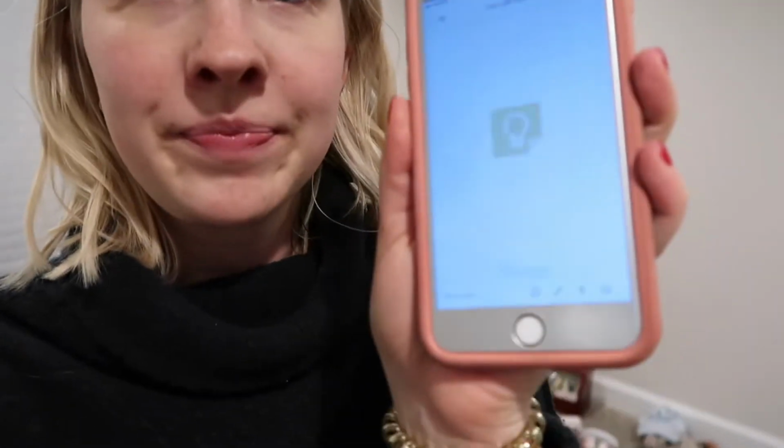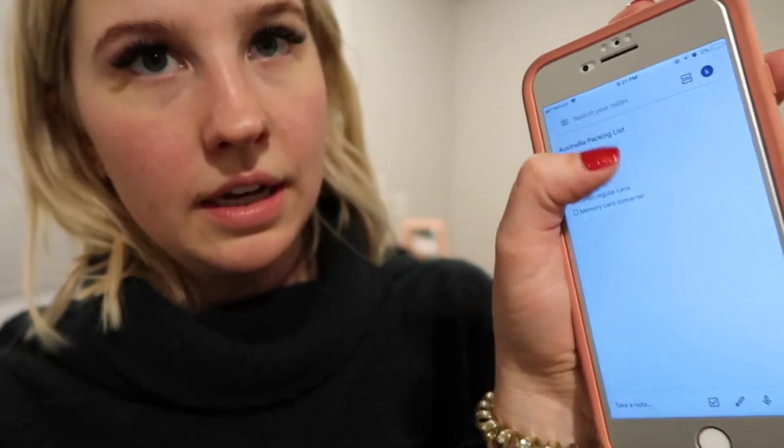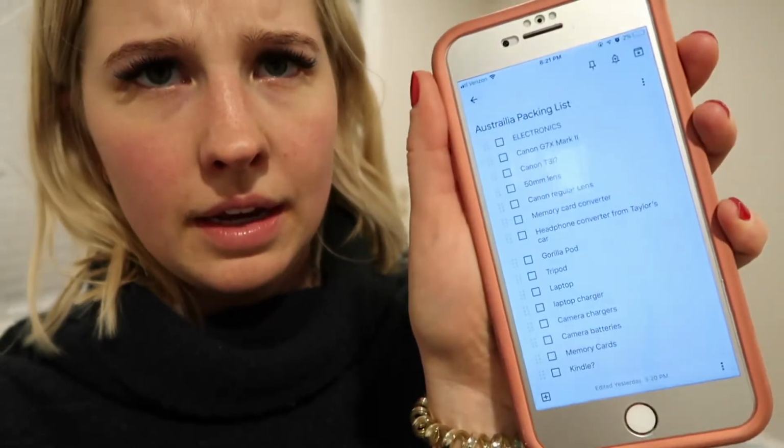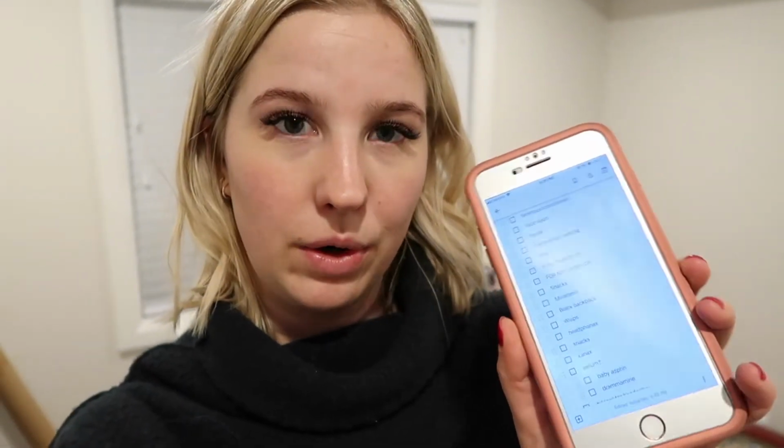Before I keep packing, I wanted to show you how I keep my packing list. I use the app Google Keep, and I love it. You can do little checklists and to-do lists and things. This is the list I'm using, and I put all my stuff on there, and as soon as I put it in my suitcase I can check it off the list. Anytime I think of something I might forget, I quickly write it down. So if you need a way to keep all your lists in one place, I totally recommend Google Keep.